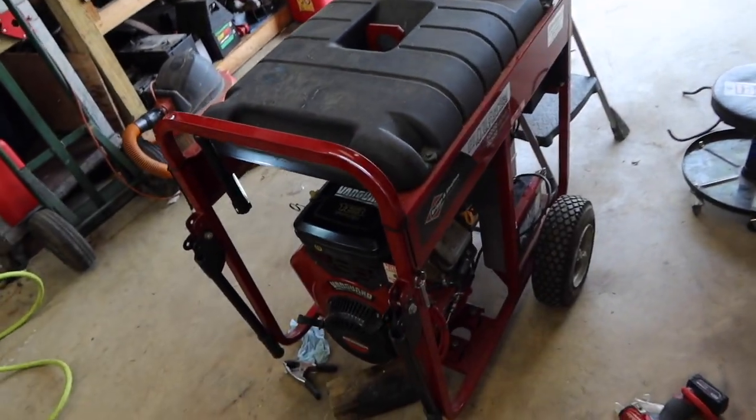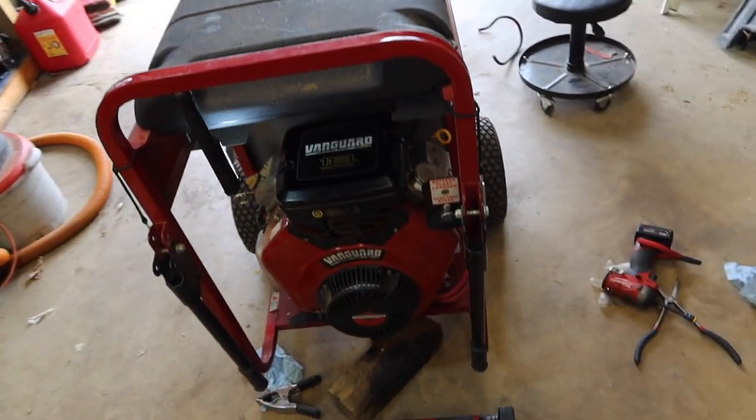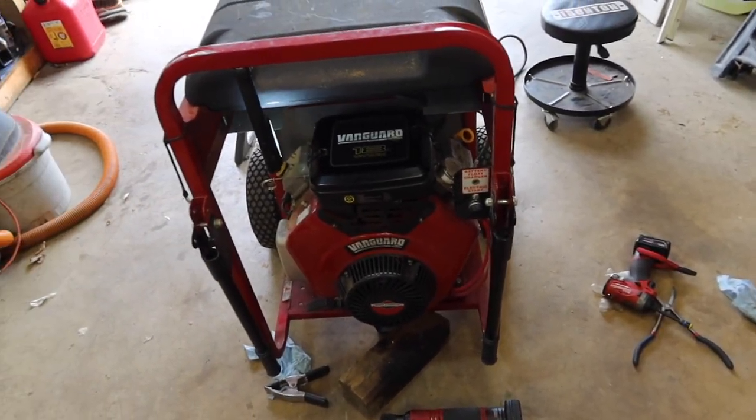All right, so nothing left to do but go grab some non-ethanol gas because we don't know when the next power outage is going to occur. Fill this thing up, start it, and see if it's fixed.